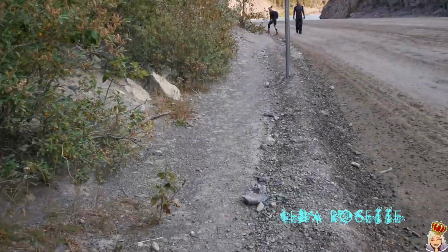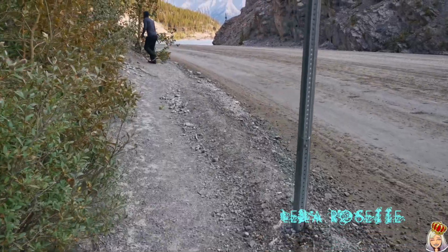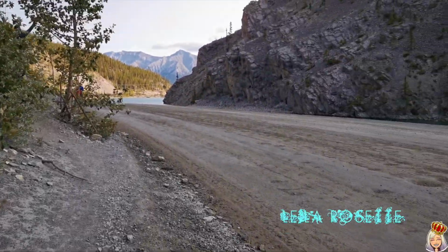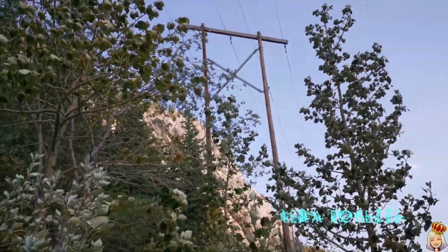Looking for the east end of Rundle Trail. It literally starts here and there's no sign. So it's just off the road. So it just goes up there.